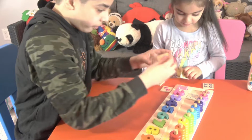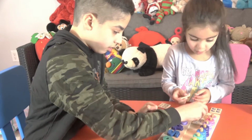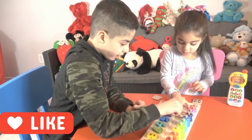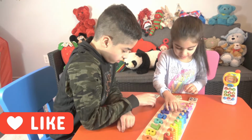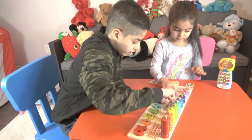Here, the one cow. Okay. This is one cow. It's a pink cow. Alright. Why are you moving? Let's put it back now. Now we're going to try these ones, okay? I'll show you. This goes here. It's also here. This is blue.